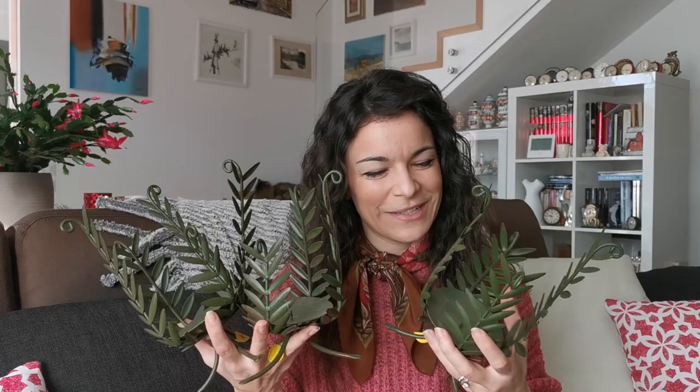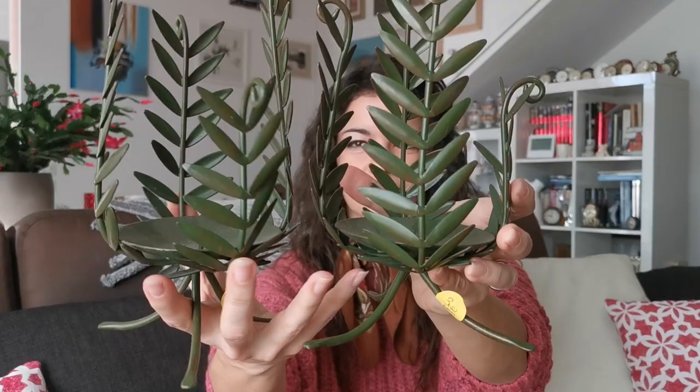Next up, I got this set of 3 candle holders. They are so cool. You can kind of plant a candle inside. I think I will use them in my bathroom renovation project, that is work in progress.